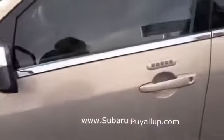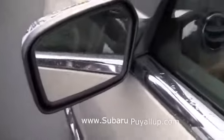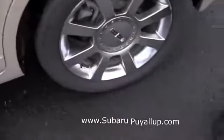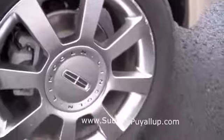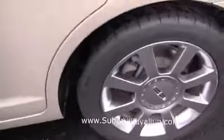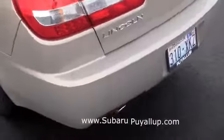The doors, all in excellent condition. You can see the mirrors are heated, which is really nice. So I guess, oh, this must have been the one you saw. I didn't see that earlier, but yeah, it's got a little bit of curb rash right there. I've seen much worse. All right, so then the rear, you got your dual exhaust.